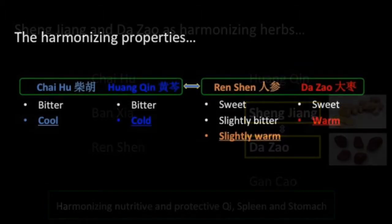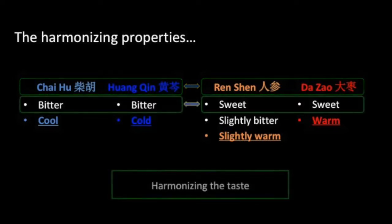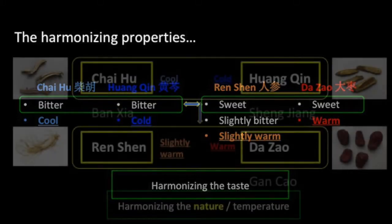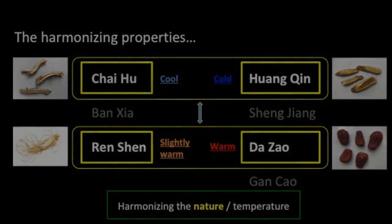An interesting observation can be made when we look at the two pairs, Chaihu and Huangqin, and Renshen and Dazhao. The two pairs complement each other in terms of taste. Chaihu and Huangqin are both bitter, while Renshen and Dazhao are both sweet. And when we look at their nature or temperature, we can note that Chaihu and Huangqin are both on the colder part of the spectrum, while Renshen and Dazhao are both warming.